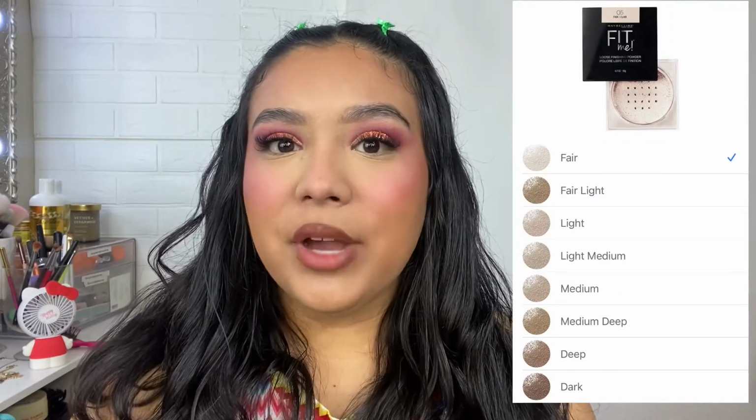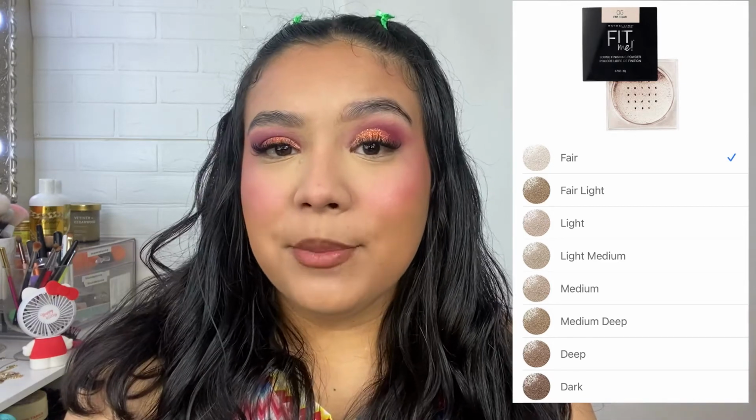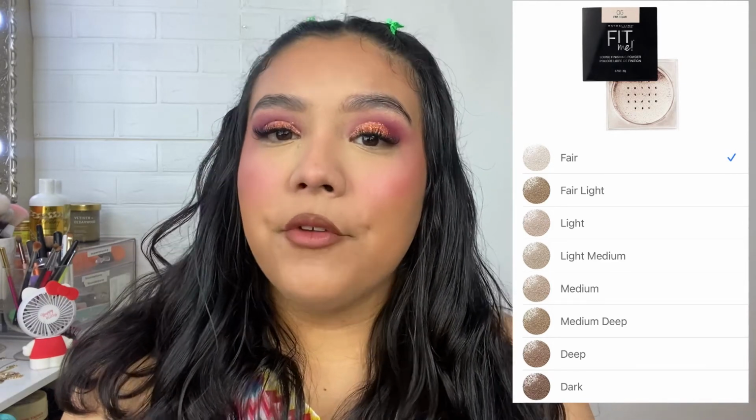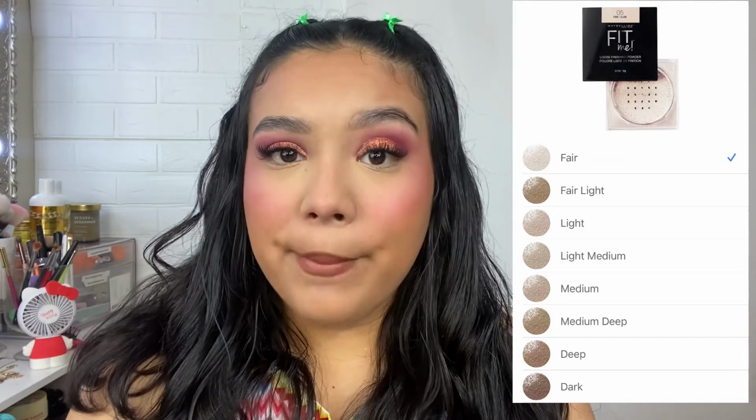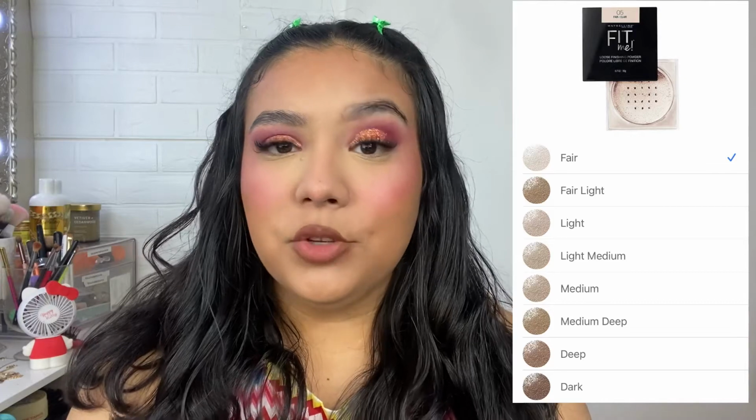Next is my setting powder. Okay guys, I have gone through at least 10 of these Maybelline loose setting powders. I have all of the shades, and I use them on all of my clients. This is a substitute for the Huda Beauty baking powder. This is a dupe for it and it is only $7.99 at Ulta, and you cannot go wrong.